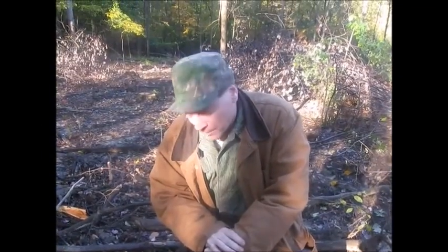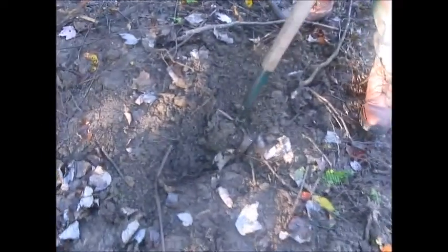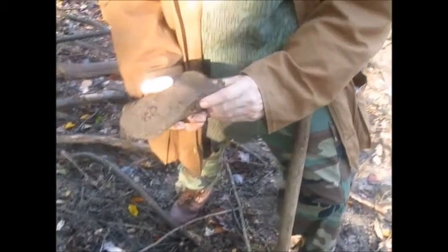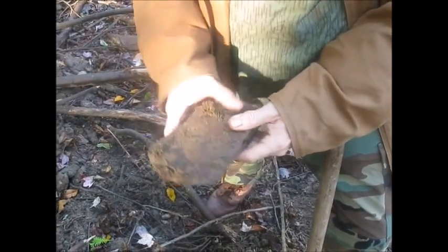We hit iron, guys. Here, Bill. I hear something. It's an axe head. It's an axe head, Bill. Holy shit! That's a Colonial axe head right there.